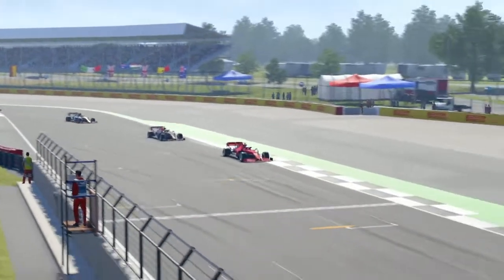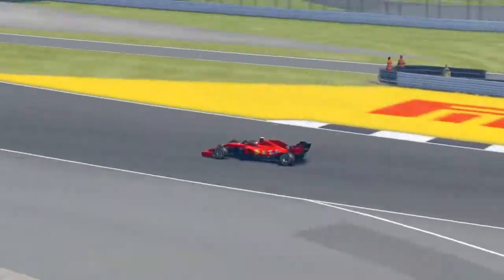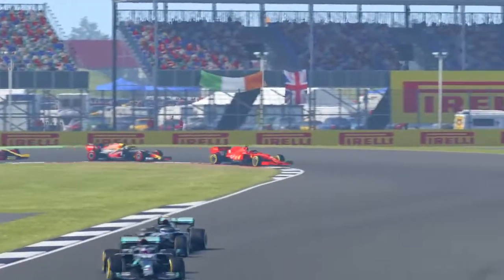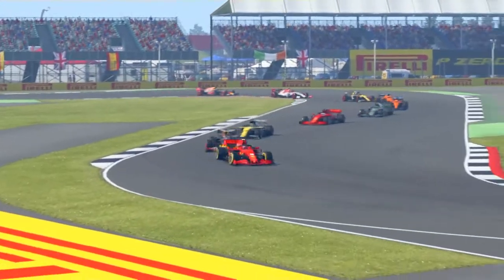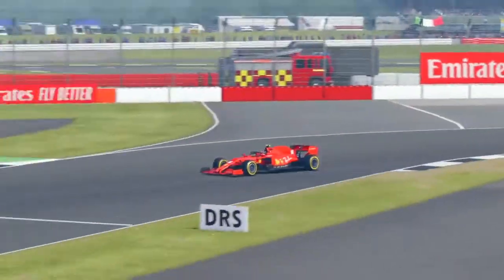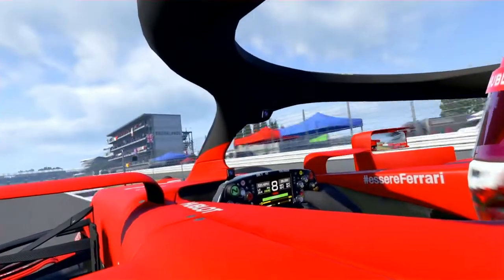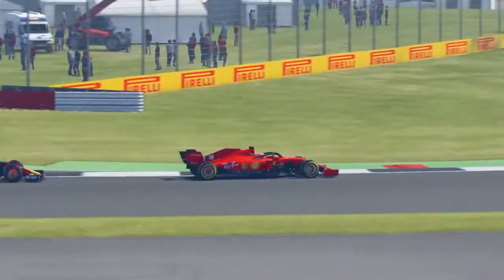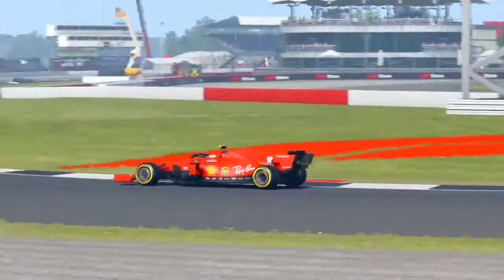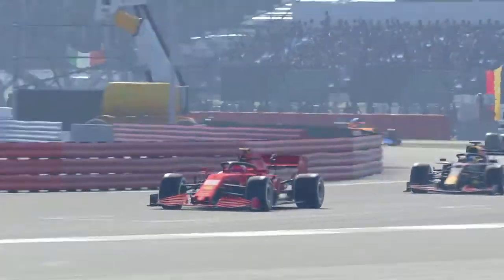Now we're on with a Ferrari, Charles Leclerc. This is lap number 4. Look at that Ferrari go. And right behind him is Max Verstappen. Look at us go, man.